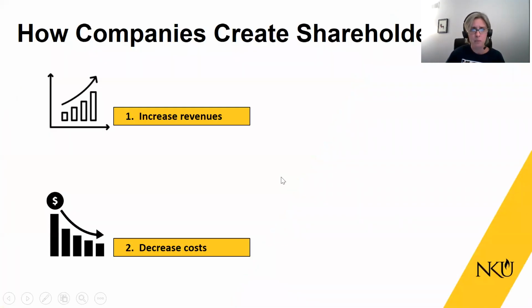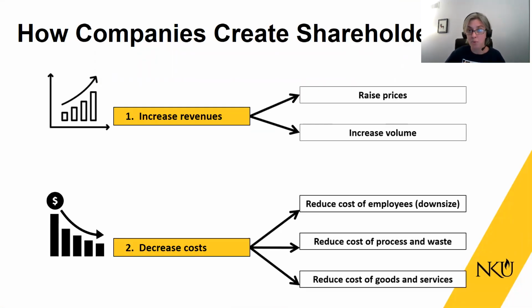So, first of all, when thinking about strategic sourcing, we have to keep in mind how companies create value for the shareholder. So, there are two ways for doing this. The first one is by increasing revenues, being more profitable. That's the first point, the starting point. And the second one is by decreasing costs. So as strategic partners, we can support the shareholders' satisfaction, I would say, or the objectives of the company by raising prices, increasing volume in a way to support increased revenues.